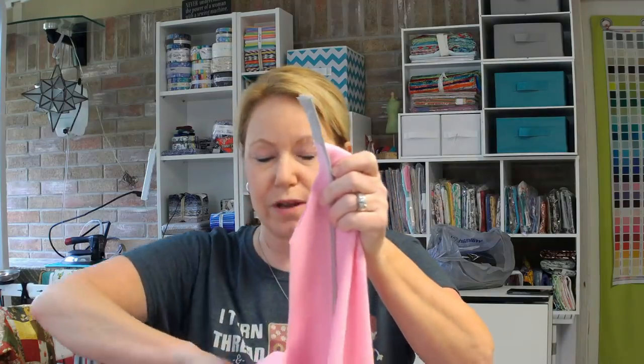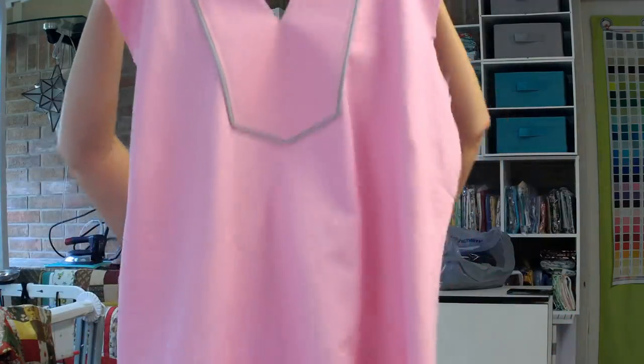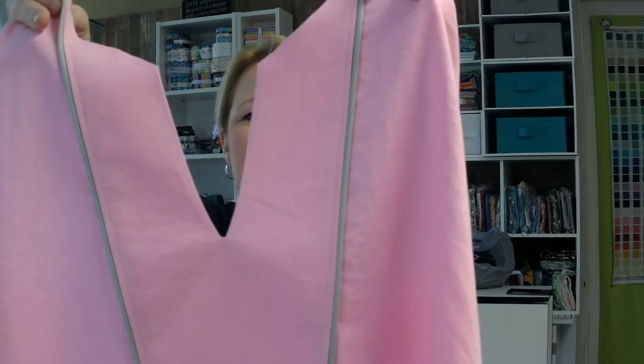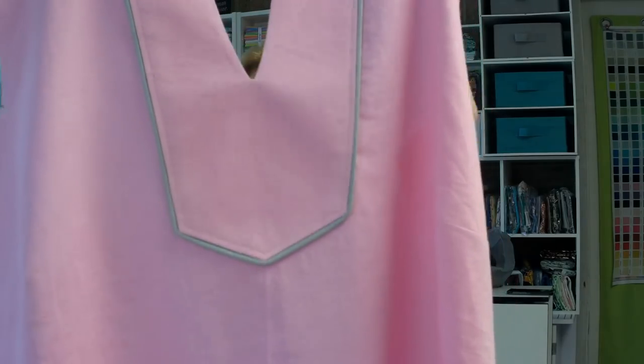So let me show you. My last video, I showed you how I was making the piping. You guys, it turned out so pretty. I'm really pleased with it. Bodice front, here's the placket. Can you see? Look. I am so pleased with how it turned out. It's going to fit me like this.